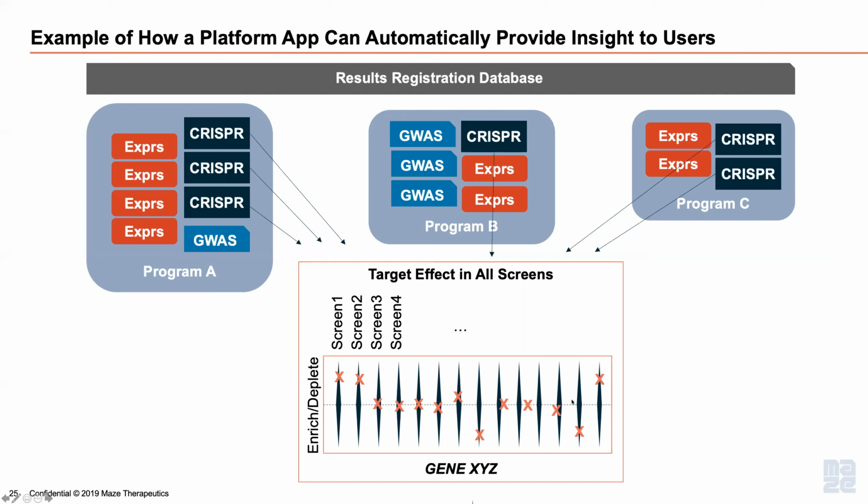And by looking at what happens to this gene across all of these different experiments, you might be able to derive something more comprehensive. So maybe this experiment and this experiment are all done in the same cell line, and there's some known property about that cell line that makes it so that we can conclude something about the activity of this gene just based on the fact that it's always enriching across all of these experiments. Maybe these are two experiments that are done in cell lines that have mTOR signaling active or something like that. And that would potentially provide some other insight.